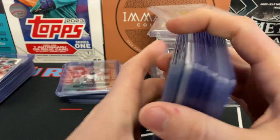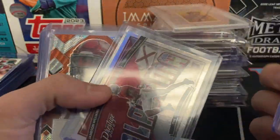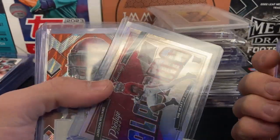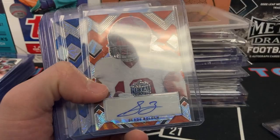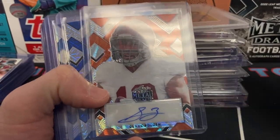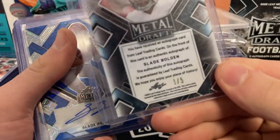Going through the smaller stuff first, guys. Then we'll get into the nicer stuff. Sean Alexander again. There are going to be some doubles, I believe. Jameson Williams, Silver Season's Greetings. Here's a Slade Bolden auto, which I think the Patriots should pick him up, but I don't think they will. This is one of five.